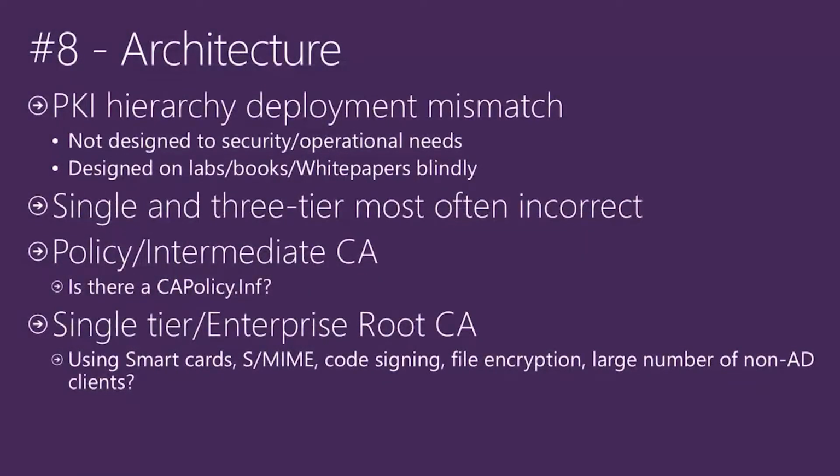So architecture. Painting some broad strokes here. Another problem that comes up for a lot of environments is the wrong architecture. I can't tell you how many times I've gone in and looked at a PKI environment and said, oh, this is a Brian Komar number 2 special. And it's nothing against the architecture. It's nothing against the book. It's nothing against Brian. It's just that human nature is often, I don't know how to do this. I'll go look at a white paper or a book and I'll do what the book says. It doesn't necessarily scale right for your environment.